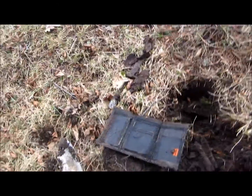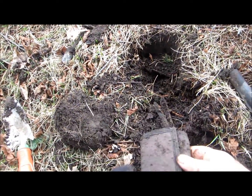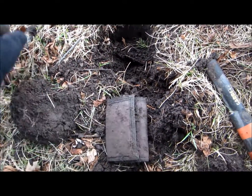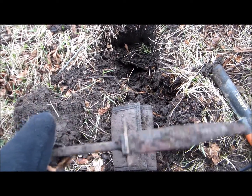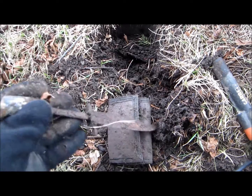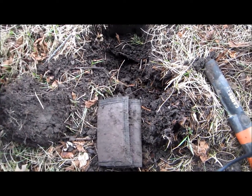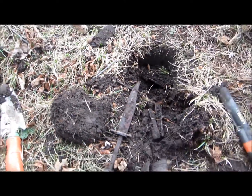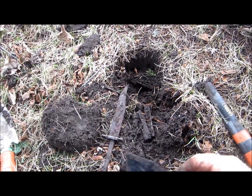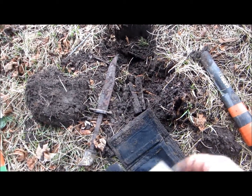Well, the old saying goes, you should always check your hole before leaving it. I came across the same hole where I found the pocket knife. I came across this. The handle is obviously missing. Not sure what to make of this, but we'll put that aside for now. And then we have some ID.